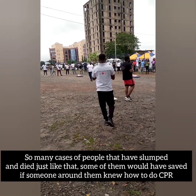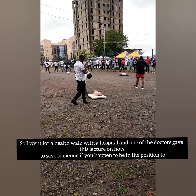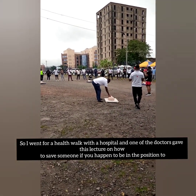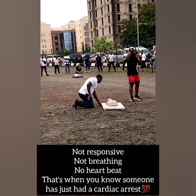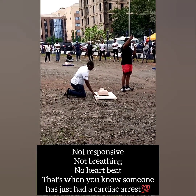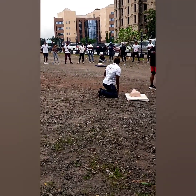So we say somebody has had a cardiac arrest anytime they are not responsive and they don't have a heartbeat and they are not breathing. If somebody is not having a heartbeat, is not responsive and is not breathing, we say that person has had a cardiac arrest. Okay? It's not a big thing. Can we say it? Not responsive, not breathing, and no heartbeat. That is a cardiac arrest.